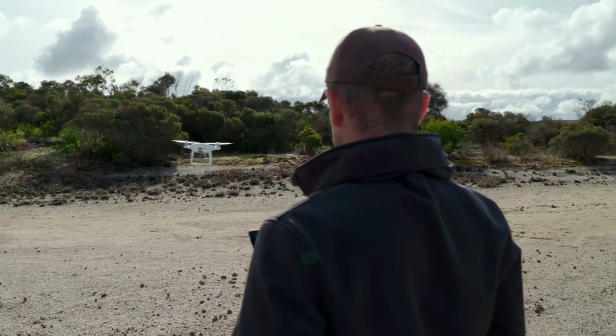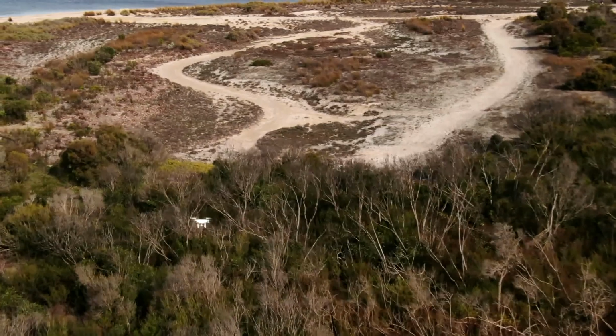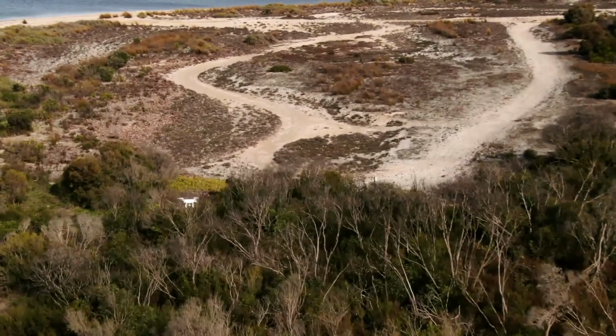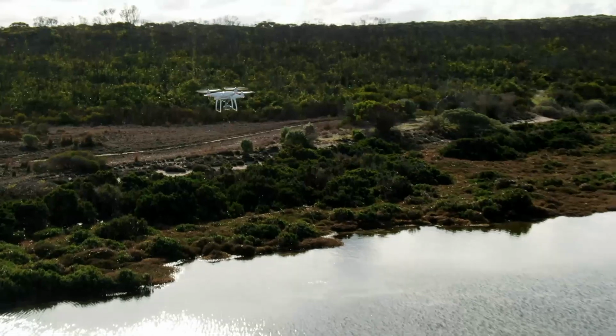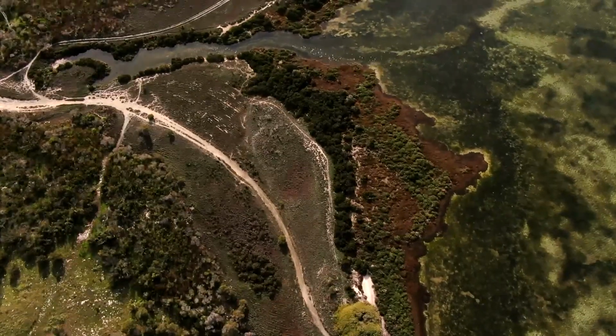Salt marshes are quite slow growing, and given that we're not having any impact on the actual salt marsh itself through monitoring, we can repeat this year after year for a long period of time and really give us a picture of how things have changed over decades.